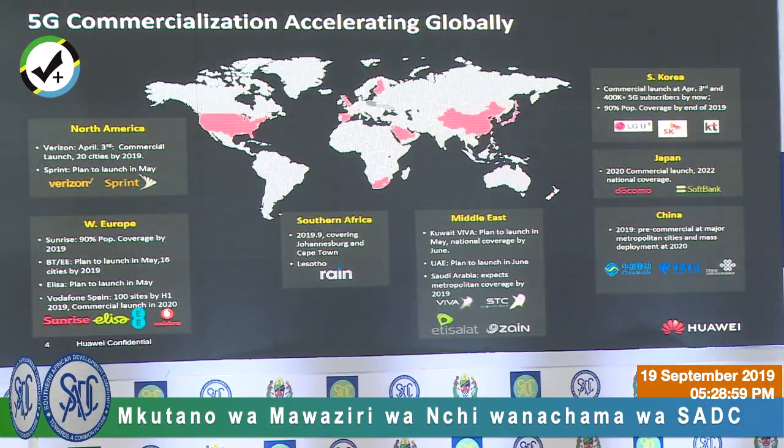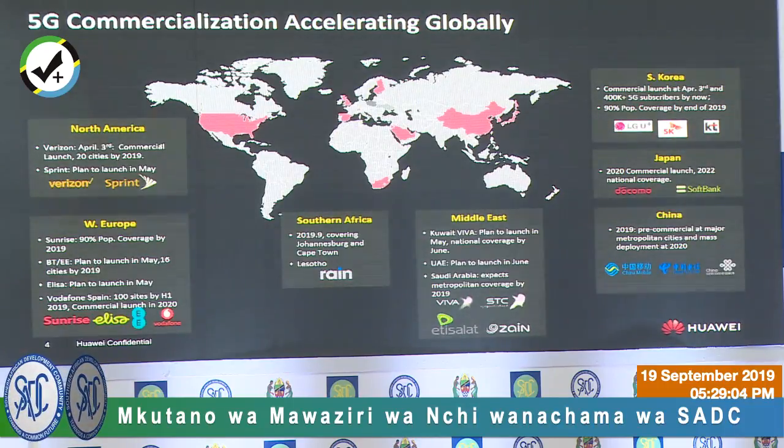Yes, the future of 5G is very exciting. And 5G is real. It's a reality today. We have got a lot of commercial networks. And what you see on the map here is the commercial networks of the world.